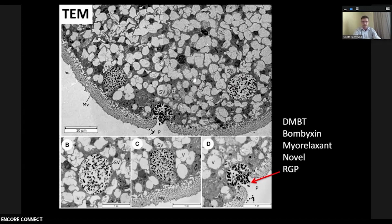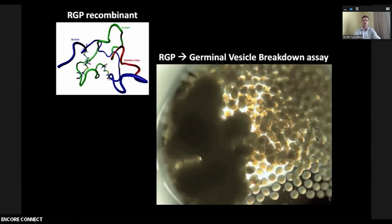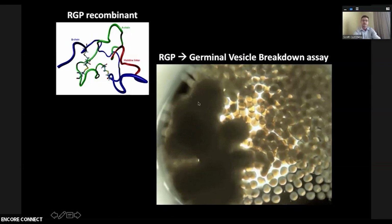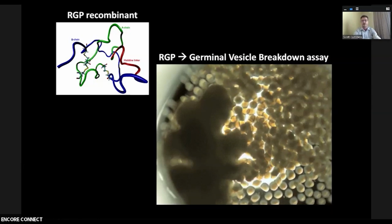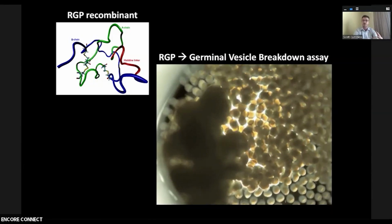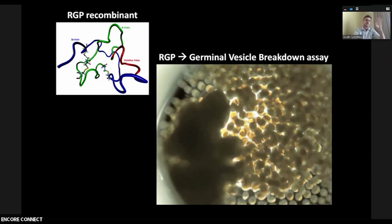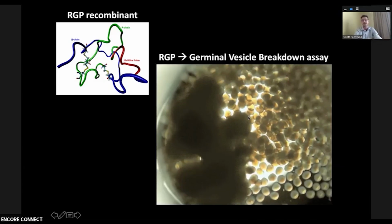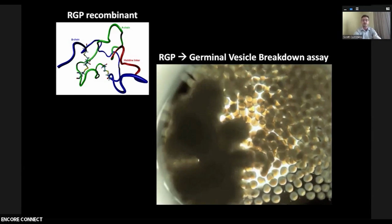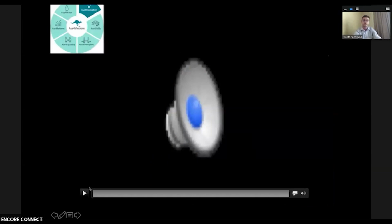Just quickly, I'm going to follow up on one protein, the RGP, the relaxin gonad peptide. We made a recombinant protein of this. That's what's shown just here. We put it into an in vivo assay where we took the tubules, the gonads of a female crown of thorns starfish, and we could show that it induced germinal vesicle breakdown. So this wasn't random. We already knew that someone had researched it on Asterias rubens and shown that it had something to do with reproduction. But it seems that this is a key molecule, a hormone, to induce germinal vesicle breakdown and probably spawning.